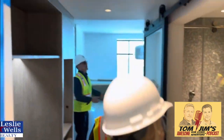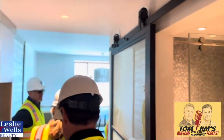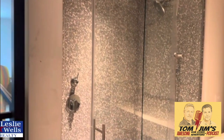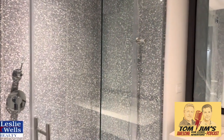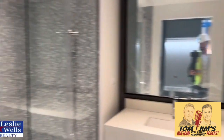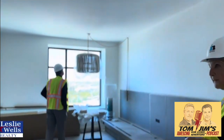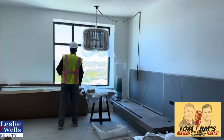Nice. Larger than average guest room size. This will be 375 square feet. Typical guest room size is about 315, 325. So we do great views all around. The higher you go, the better the views are. The higher you go, the more John is charging for a guest room.